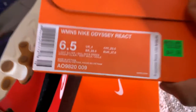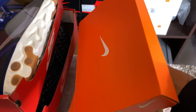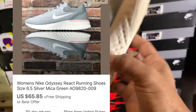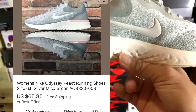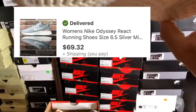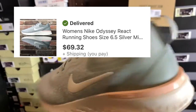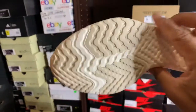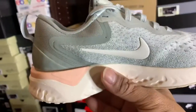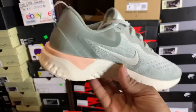Next one, we got the women's Nike Odyssey React. Retail is $120. We bought it for $49.99 minus the 30%, so it came down to about $35. We sold it for $65.85 minus fees, and then minus the buy cost of $35, it came down to a profit of $29. It's almost 80% return on investment. This one sat about 6 months or so, and 80% return on investment over 6 months is not bad.